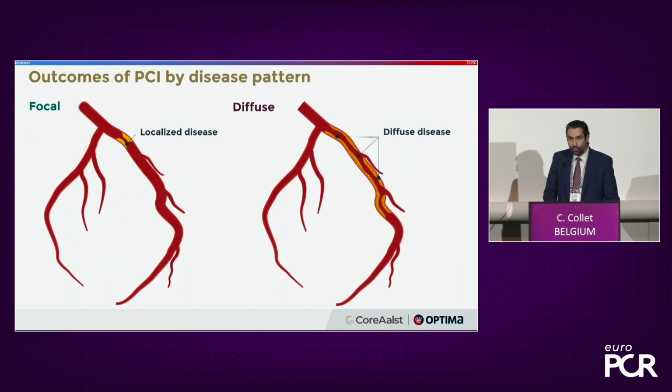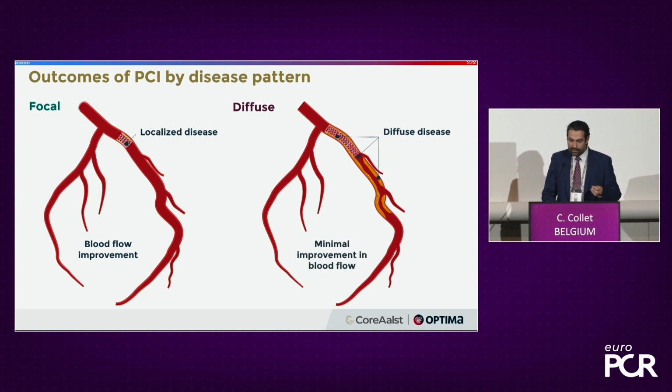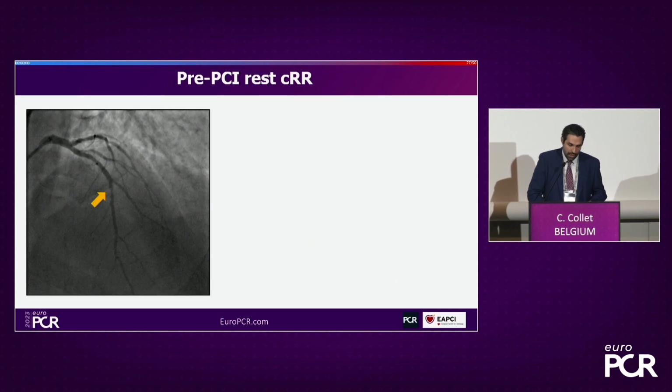Now, what we have understood then is that patients with focal coronary artery disease are ideal candidates for PCI because the blood flow improved after the stent has been placed, and exactly the opposite happens when we implant the stent in diffuse disease. The improvement of blood flow is not significant.